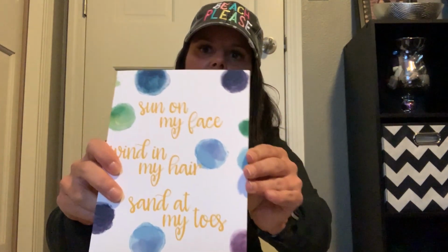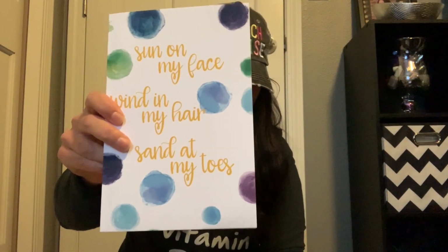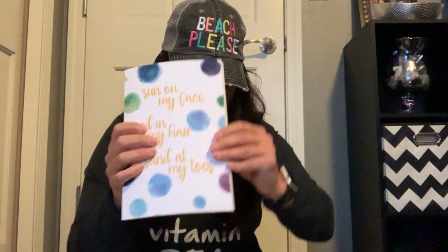The other thing I bought for myself is a new journal. I like to journal when I'm on trips, and I got this one. It's hard to show you the design, but it's kind of like watercolor dots. And it says, sun on my face, wind in my hair, sand at my toes, which I thought was absolutely appropriate for a trip like this. It's a 6x9 journal with lined pages. I don't know if you can see those. 120 of them. And it was super cheap, $4.99.